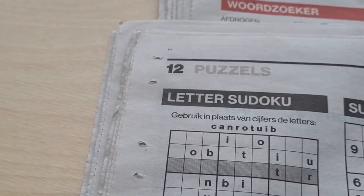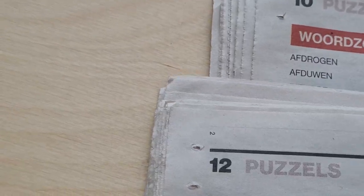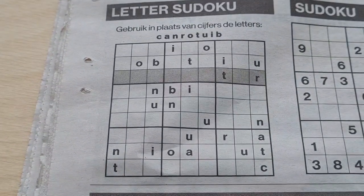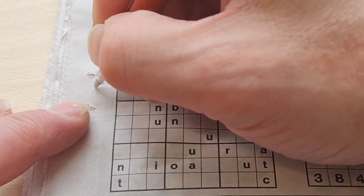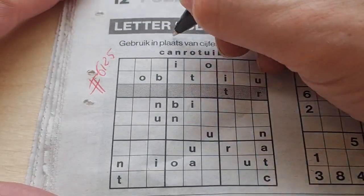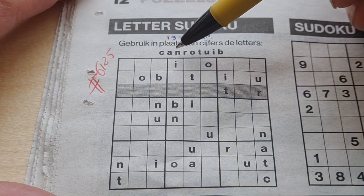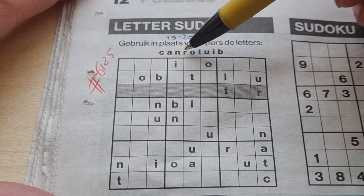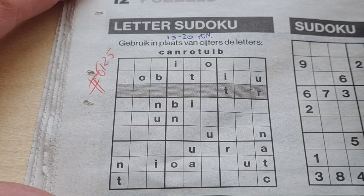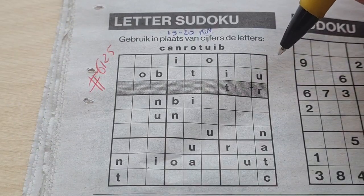Letter Sudoku number 6124, I believe. Let me check this. Yeah, 6124, 25. All right. Letter Sudoku, I need for Letter Sudoku 15 to 20 minutes to solve. That's my time limit. The letters I can use are these nine unique letters: the C, the A, the N, the R, the O, the T, the U, the I, and the B. And the goal is to solve this word in the third row. Yes. Third row. Alright, so let's get started.